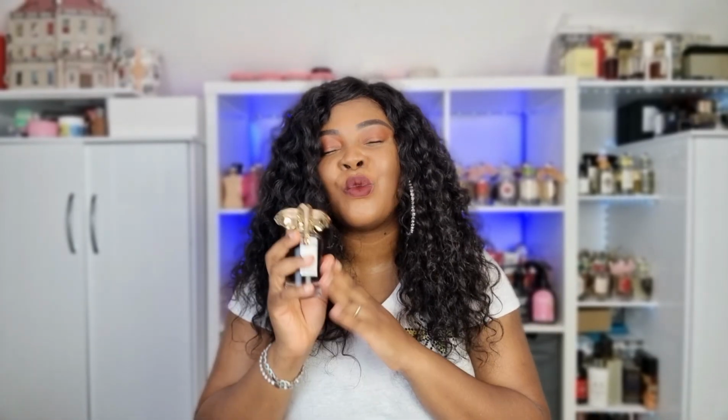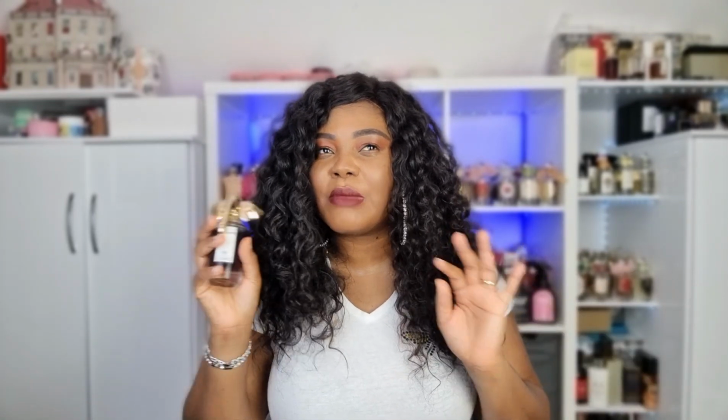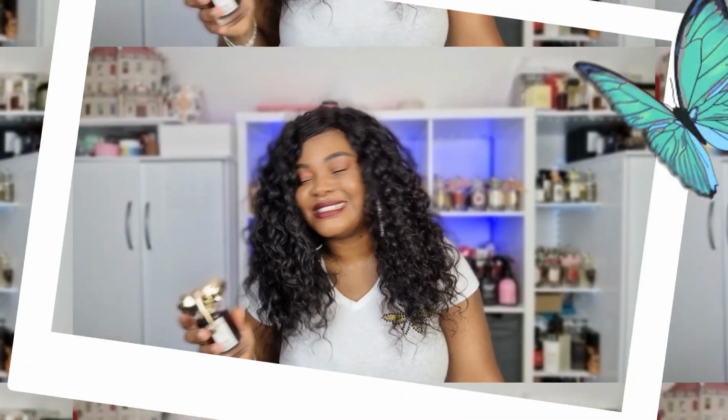But Thompson is a wonderful perfume. For me, it's all year round minus summer. I don't really think this will perform well in the summer season. I've not really worn it when it's super hot. I've worn it a few times in the evening and I adore it, and it gets me compliments. So that is Mr. Thompson by Penhaligon's.